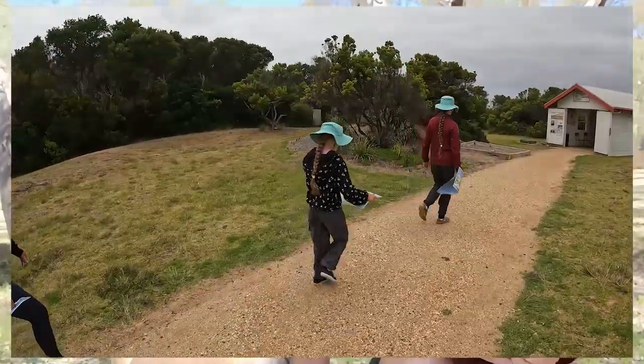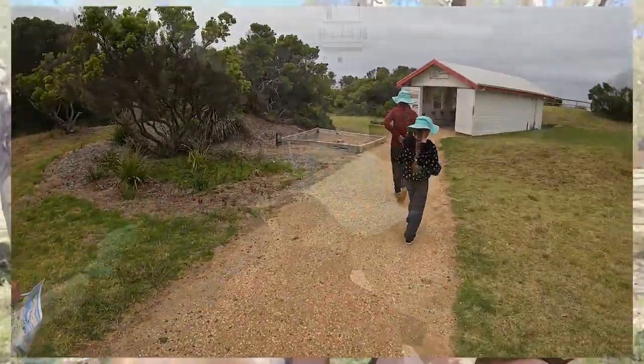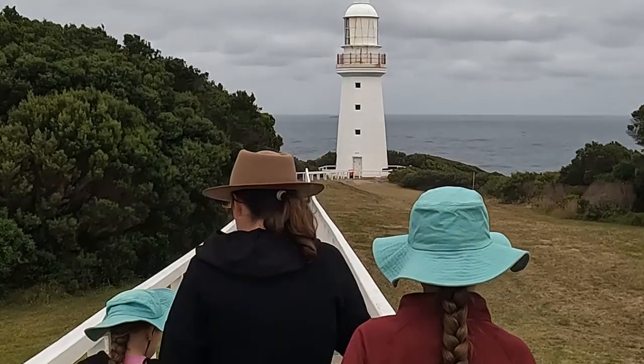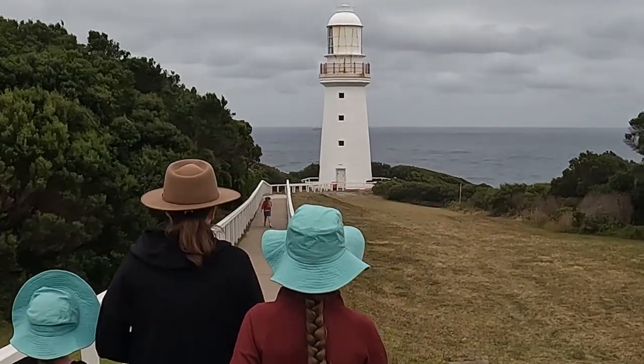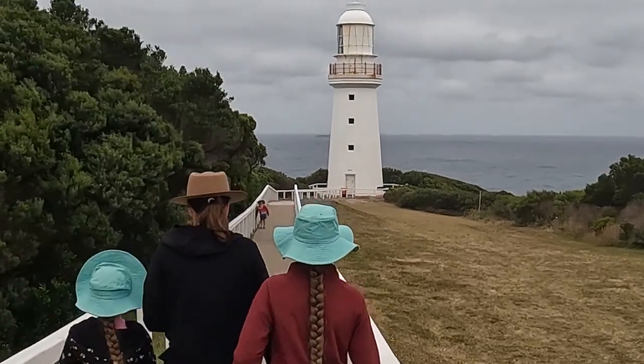We got out of there pretty quick, and we went to the Cape Otway lighthouse station walk, and we got entry there, which is half price because the lighthouse is closed. Usually you can walk up there. So we did a walk around there. We couldn't go up because they'd had a mercury leak. Yeah, I suppose that's not good for humans. No, so it was closed, so you could only look on the outside but not go inside.